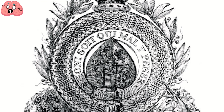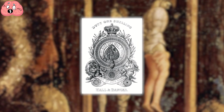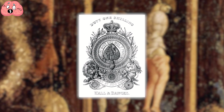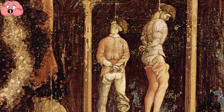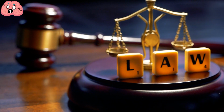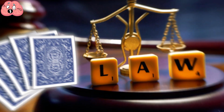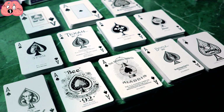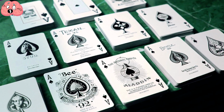In 1765, the tax office started printing their own Ace of Spades cards to help prevent forgery, and it was very ornate in design to make it more difficult to copy. The Ace of Spades also came to be known as the hanging card, because to forge a duty-paid Ace of Spades was punishable by hanging. In the late 19th century, laws were relaxed and card manufacturers could print their own Ace of Spades again. However, many manufacturers chose to keep the more ornate design the tax office had used just in case.